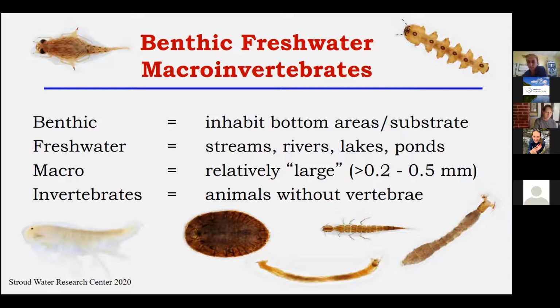You may see some of them on the surface, but that's not what we're going to be aiming for. And we'll tell you why in a minute. And of course, they're only based in freshwater. If you try to go to a marine system, you would find a different community of these critters.